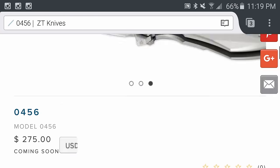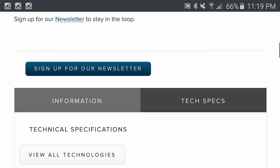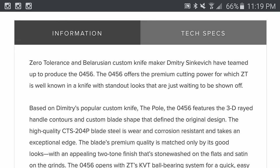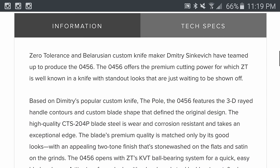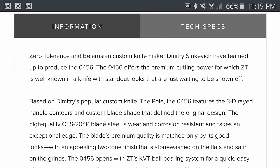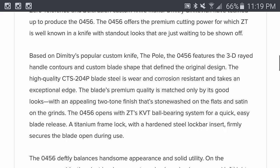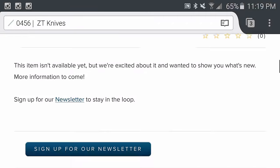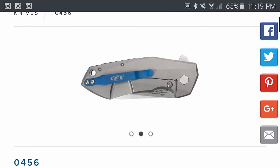Okay. Did we not see, was that the other one I'm thinking of that I'd said it was S35? Oh yeah, it does say CTS 204P blade steel is wear and corrosion resistant, takes an exceptional edge. And that's not a steel I'm familiar with. So anyone who has used that and has any experience, do chip in the comments, please. So that's definitely grown on me.